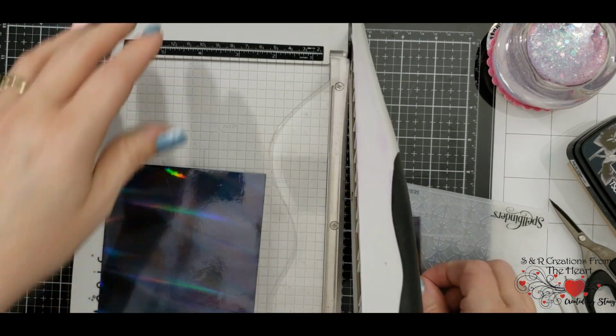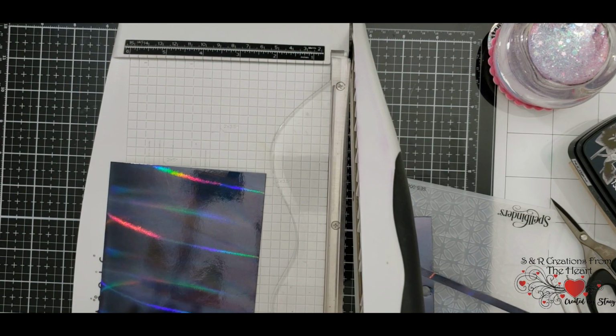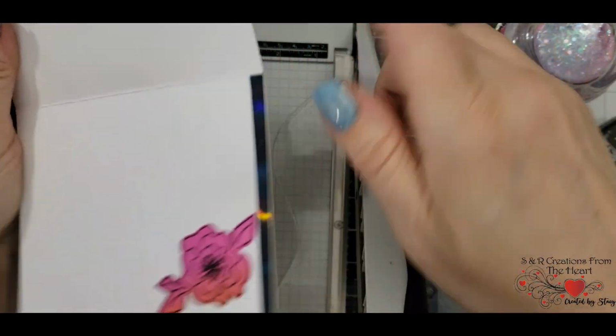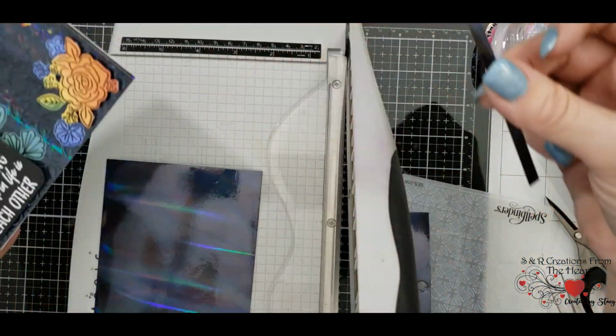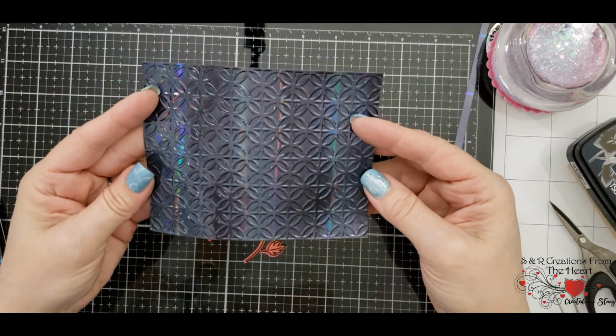And then you'll notice in the card that I made on the inside, it has that little band of the metallic cardstock, or the foil, iridescent foil cardstock. That's because of this. So hang on to this and you'll put it on the inside. Don't throw that away. All right, and here that is.